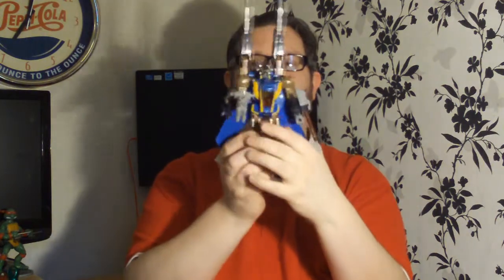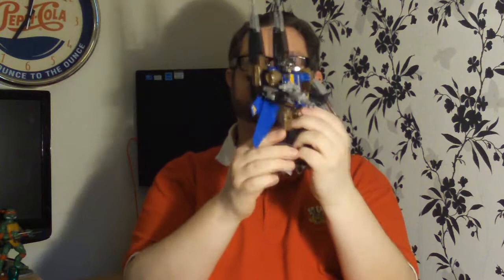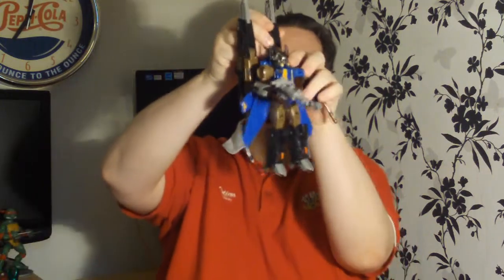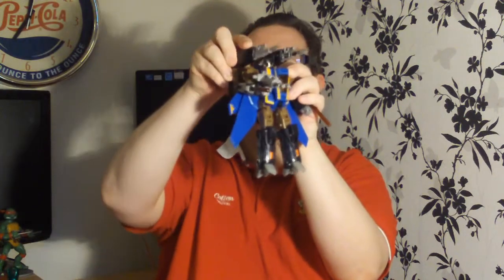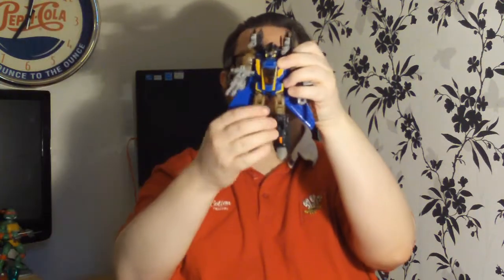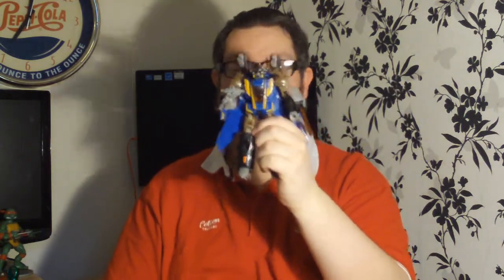Like so. Which looks incredibly silly and out of proportion, and he's going to fall backwards. But there is a trick, because if you take his booster pack and swing those bits forward, he now has massive honking shoulder cannons. So he can really blast the crap out of anything that sort of messes with him. And they look really cool, I have to say.